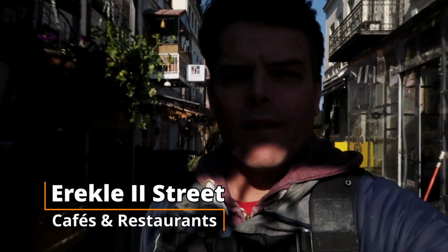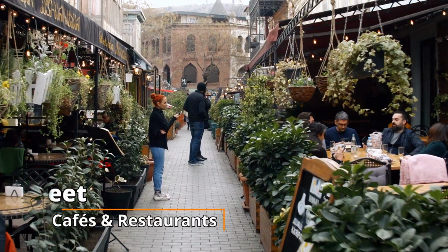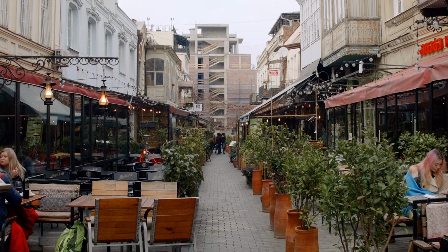This is Erekle, the second street, named after the Georgian king. It's a great place to come, grab a coffee and some food. And at night, it's all lit up, so it looks really nice.